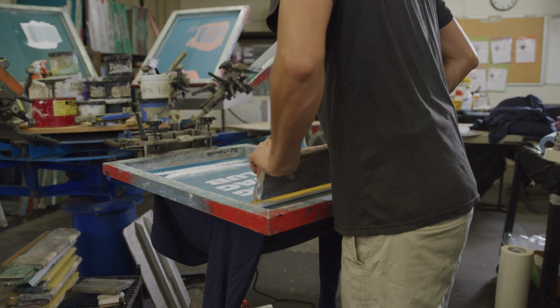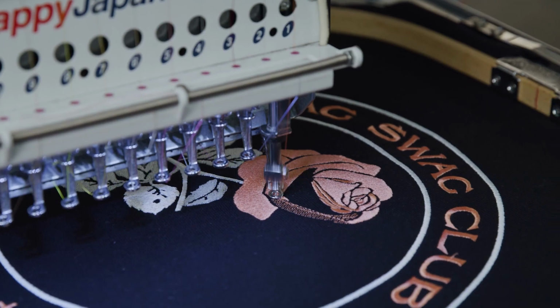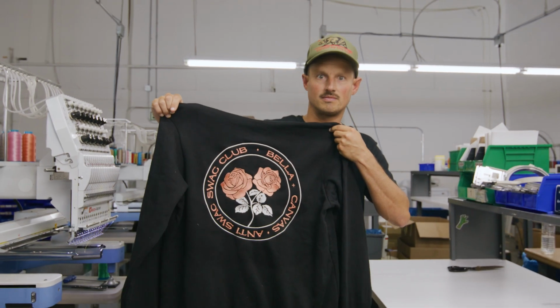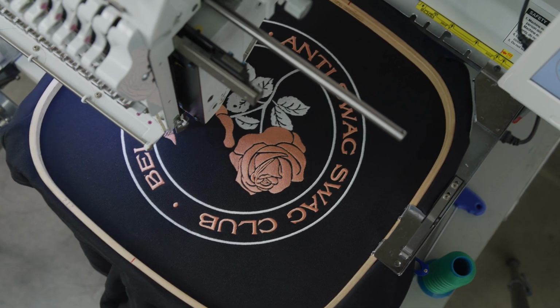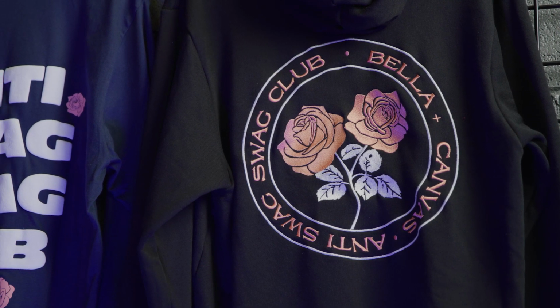We're mixing traditional inks with puff inks, giving this really cool texture. We're also using embroidery, which always increases the perceived value. Choosing the right printing technique is how you really elevate your design and your brand. Stepping outside the box with decoration shows that your swag, just like your brand, is worth keeping around.